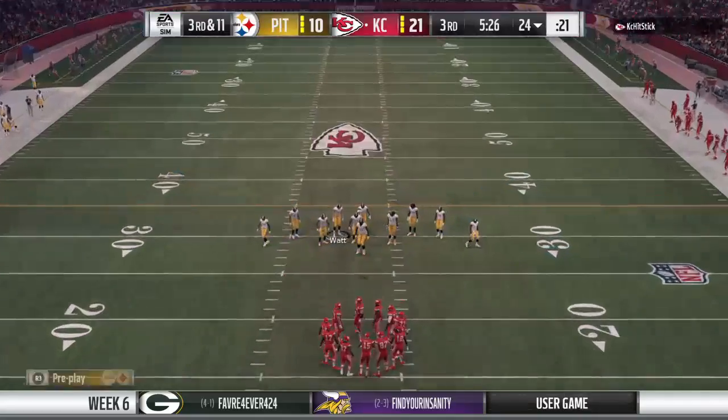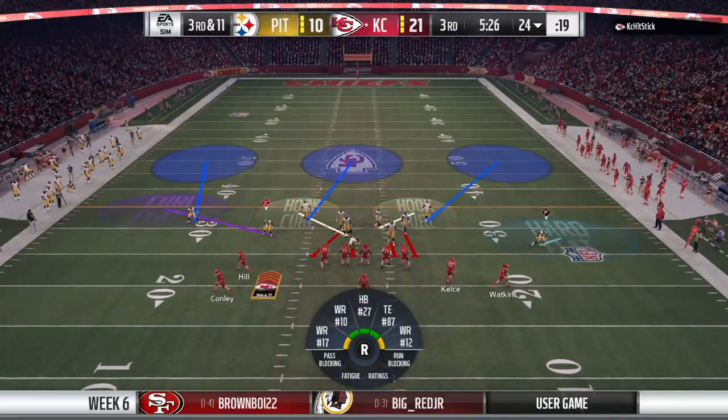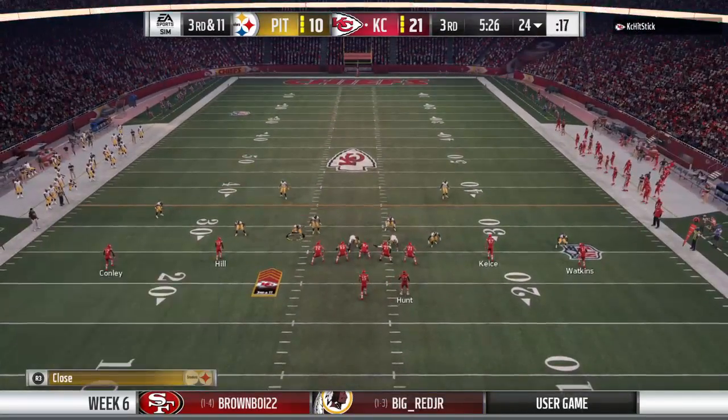The Chiefs on third down. They've been okay, 2 for 3 thus far. This is 3rd and 11.